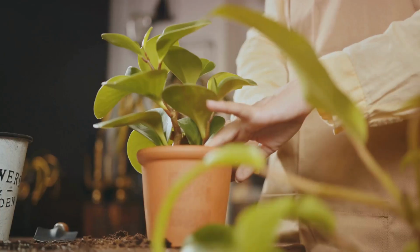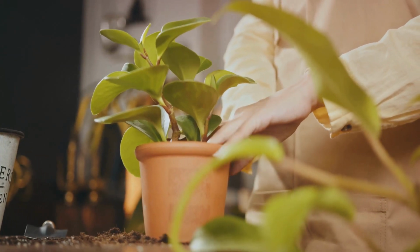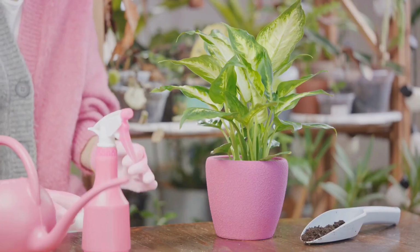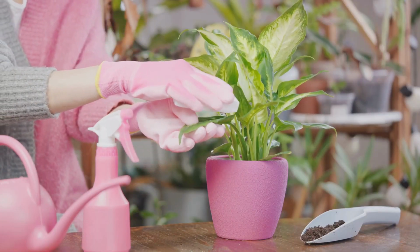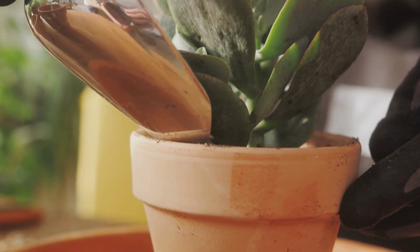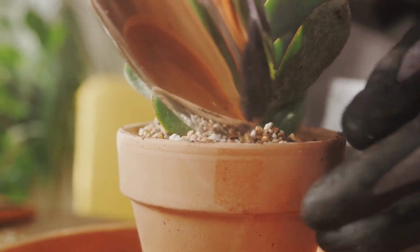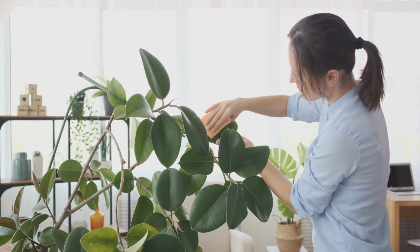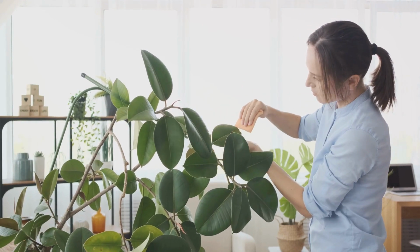Fourth and final step is monitor your plants. If they start appearing unhappy, it's time to troubleshoot. Overwatering or underwatering, too much or too little light, pest infestation, all can adversely affect your plants. A little observation and timely adjustments can keep your indoor garden flourishing. Remember, every plant is unique and what works for one might not work for another.